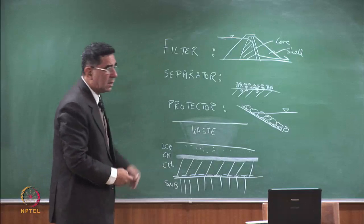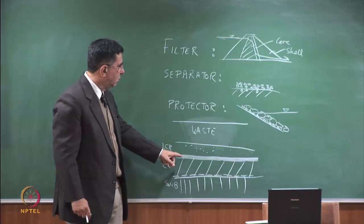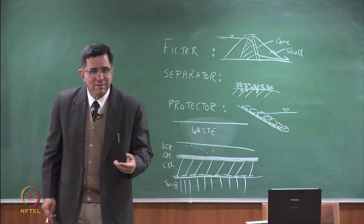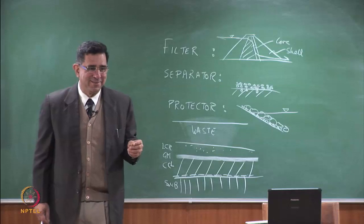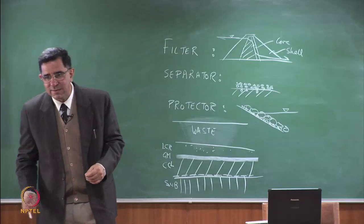Do you need a filter? Do you need a protector? Or do you need a separator between this and this? Geomembrane is plastic, clay is very fine grained. And if you put anything, you no longer have a composite liner. The intimate contact is an essential component of your liner.